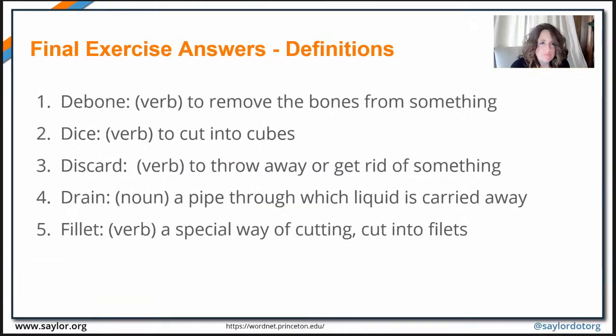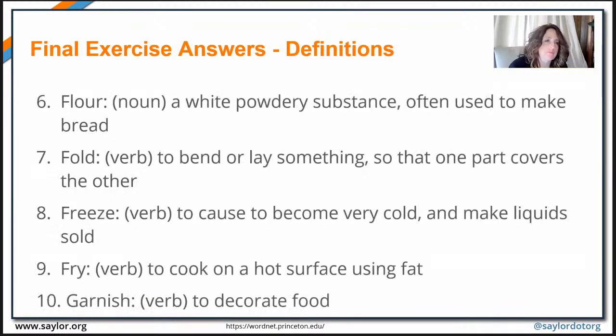The final exercise answers you can see here. I discussed a little bit of them earlier, but dice, of course, is to cut into cubes. Discard is to throw away or get rid of something. Drain, a pipe through which liquid is carried away. And fillet, a special way of cutting, cut into fillets. So debone, of course, is to remove the bones from something as well. So we have all these different ways of looking at the words and putting them together based upon the group that we assign them to.